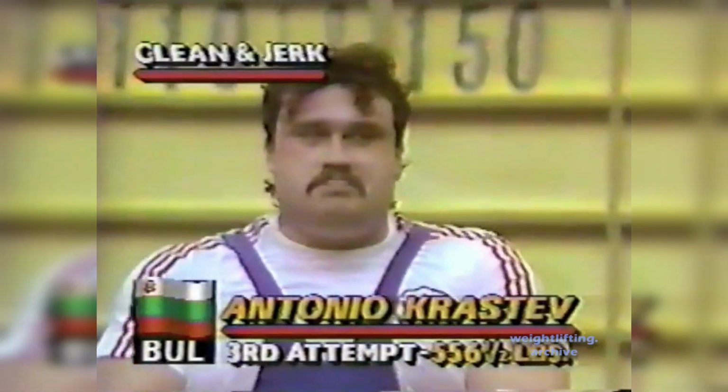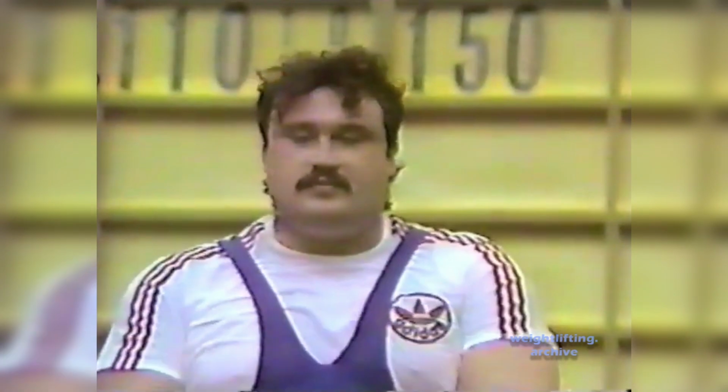556.5 pounds. And you know, Bruce, back in 1970 in Columbus, Ohio, we saw Vasily Alexeyev of the Soviet Union become the first man to lift over 500 pounds. And now, here we are, 556.5 pounds. Unbelievable, the progress.